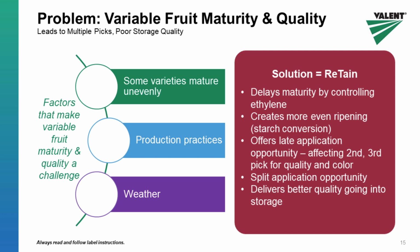There is this, as I mentioned earlier, split application opportunity that just highlights and helps to extend the effectiveness of Retain, and there are times when a split application is a good idea. Altogether, we believe, and we have data to demonstrate it, that Retain helps to deliver better quality fruit growing into storage. You have a better piece of fruit, it's firmer, it's lower producing of ethylene, and so it goes into storage in better shape, and as Eric will describe in a few minutes, holds up better in storage too.